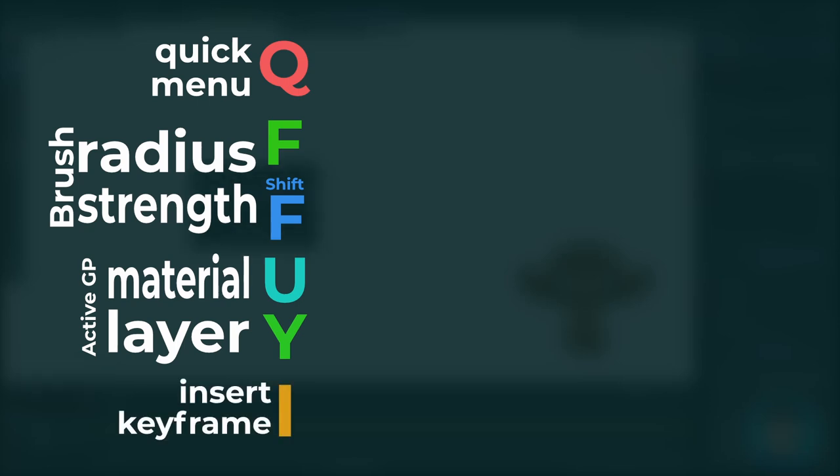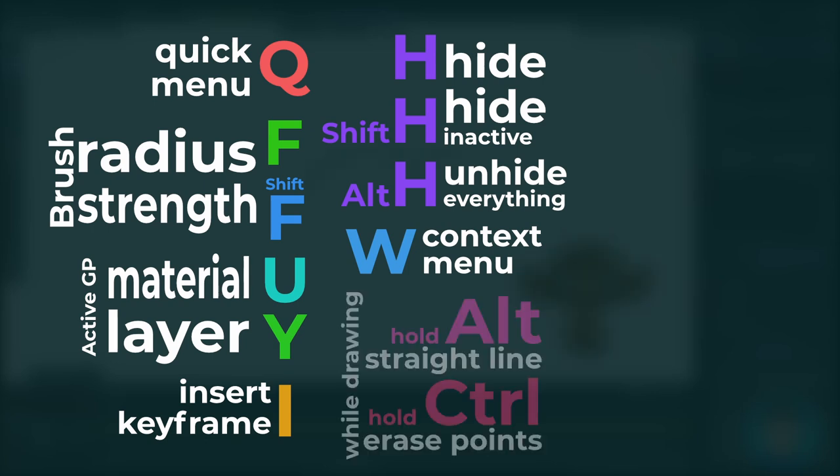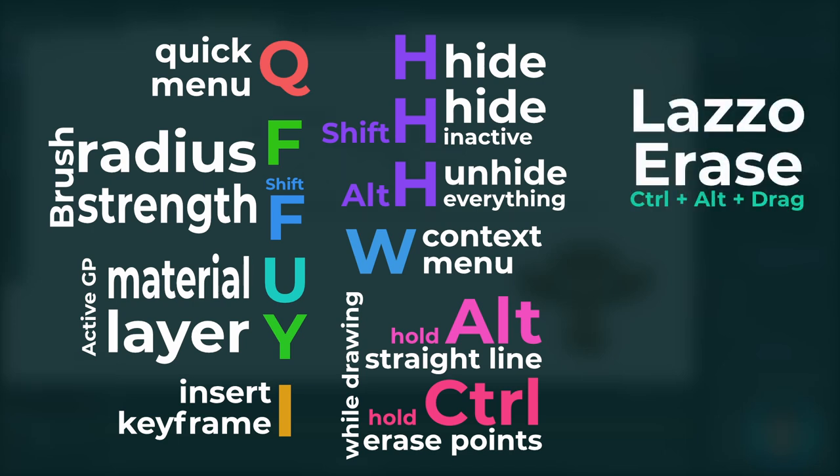Insert a keyframe with I. Hide the active Grease Pencil layer with H. Hide inactive Grease Pencil layers with Shift H. Unhide everything with Alt H. Bring up the context menu with W. While drawing, hold Alt to draw straight horizontal or vertical lines. While drawing, hold Control to erase points. Lasso erase with Control, Alt, and drag.